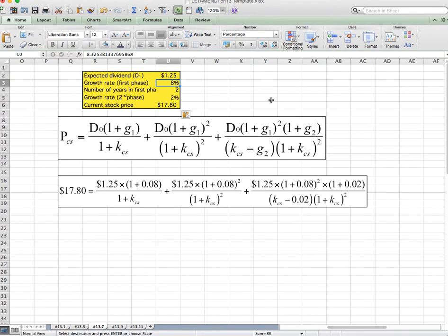So in order to calculate that, let's look at this part of the formula now. So it's D0, 1 plus growth period 1 squared times 1 plus G2 over K, which we don't know yet, minus G2, which is the growth in phase 2, close parentheses, open parentheses, 1 plus K, which we don't know, close parentheses squared.